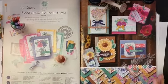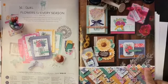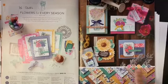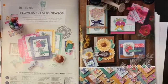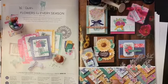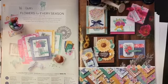Something else new in the catalog this year that I'm really loving is these call outs to the coordinating cardstock. So when you see designer paper, you're going to see a call out to the coordinating cardstocks that you may want to have on hand to go ahead and use with this. Now you don't see the neutrals like white or vanilla, but at least the solid colors are called out in these really cool little dots.